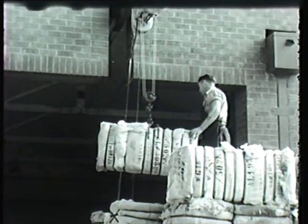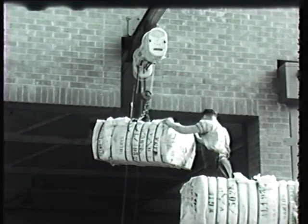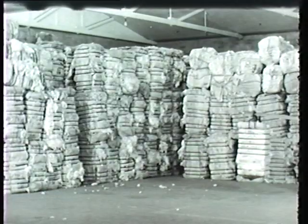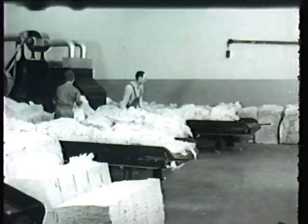Raw cotton is imported in tightly compressed bales of about 400 pounds weight each. In this original state, the matted mass of cotton fibers contains some 12% of impurities: broken seed, leaf, and sand.